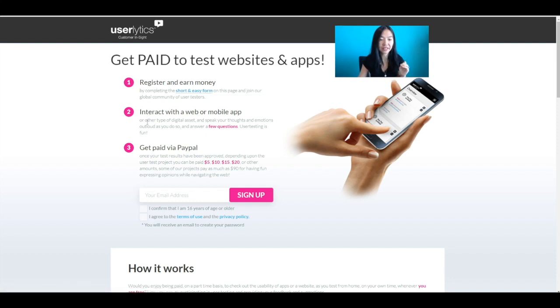It's very short and easy, as they're saying here. And then you would just interact with a website or a mobile app. And so this one, it looks like you can use your phone with this one as well. And again, you need to speak your thoughts and emotions out loud as you do so. So this is very important. And then you could get paid via PayPal very quickly here. Once your test is approved, you could be paid any of these amounts, or even as much as $90 for having fun expressing your opinions while navigating the web.